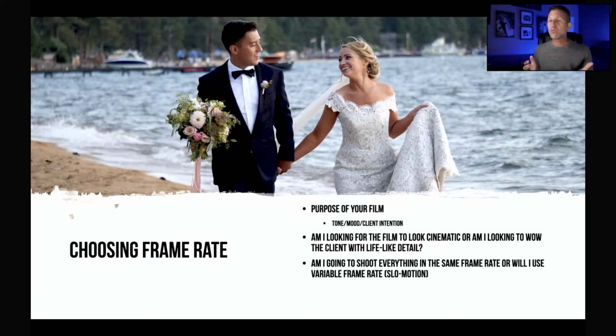So I do shoot weddings all the time where I shoot all my weddings in 24 frames. There's no right or wrong answer to how you want to shoot with what frame rate. They're all different and great in different ways for different reasons. So I shoot in a 24 frame rate for my wedding films. So for a cinematic film, I'm going to shoot in 24 frames. That's going to give us the most cinematic look possible.